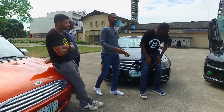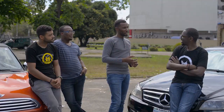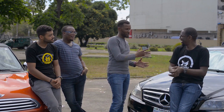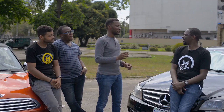Alright, let's start with what the car is. It's a 2013 2SS V8 Camaro. 5.2 liter engine, cold air intake. We got airflow extremes, so you get less resistance from the exhaust and more noise. It's aggressive. And the most important part is we got a digital tune. I haven't heard of those much.